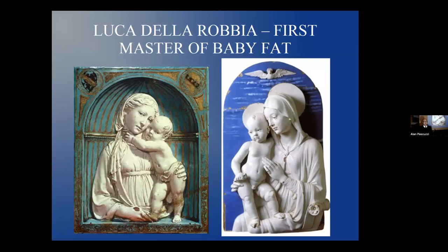Luca della Robbia. I wish I could give a complete talk on this. He's the real first true master of baby fat. These are brilliant, they're gorgeous, okay? And remember, these are in terracotta, glazed terracotta, so people could afford them. There's more Luca della Robbia works in Florence than any other artist. People can check me on that. But he does this constant image of mother and child, and these babies are quite well done. They're healthy, plump babies.